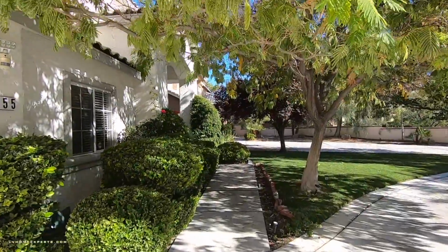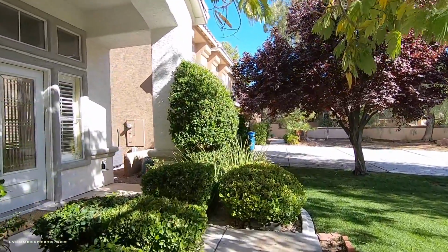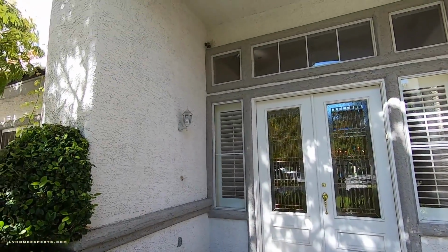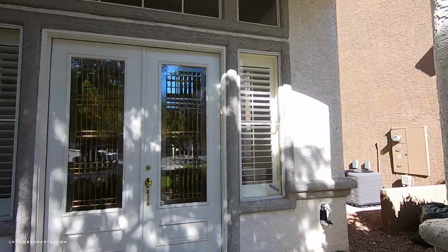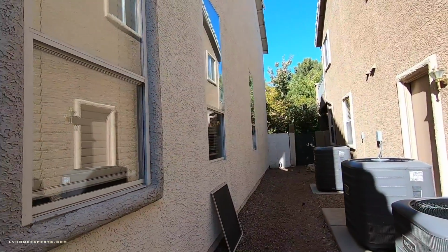Now the square footage on here is 4,058 square feet. 5 bedrooms, a loft, and also a den. You do have a bedroom downstairs. You got a camera right up there. You got your original door. The exterior paint looks to be fairly decent.